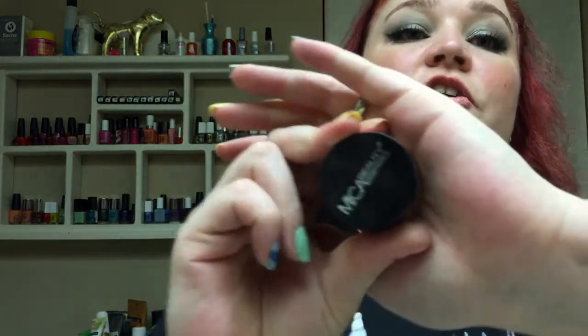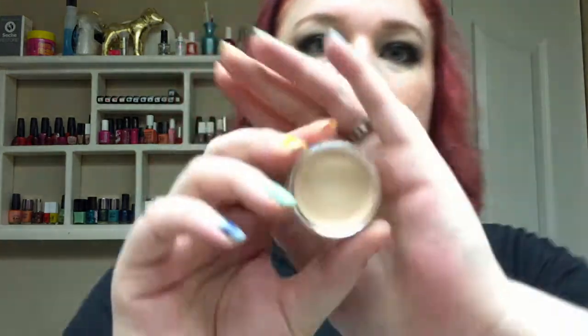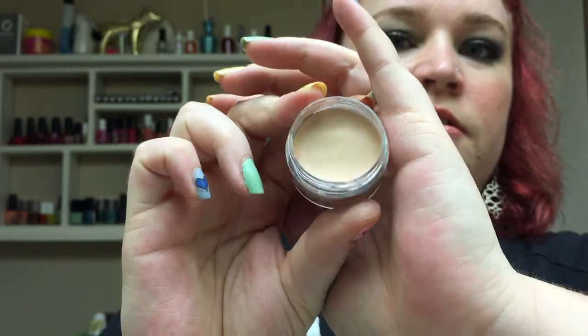The next thing we have is the Mica Beauty Cosmetics Eye Primer. I have already gotten this in another bag at a different point in time. I don't think it was an Ipsy, I think it might have been a Birchbox. It just looks like this. It's just an eye primer. I don't know what I did with the other one. I think I might have sold it because I wasn't a huge fan. Now I got another one. I might try it again because you never know. You grow to love products. You try it once, you're like, meh. Then you try it again and you're like, you know what, I actually really like that. So I'll give it another try.